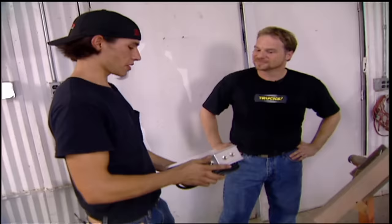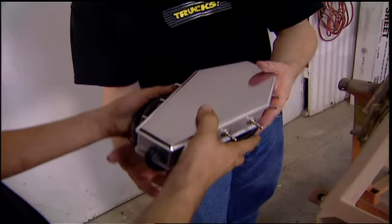We got a parting gift for you. This is a little shop switch box, with the logo machined in the back there. This ought to get you started on your Nissan. That's great, dude. Thank you.